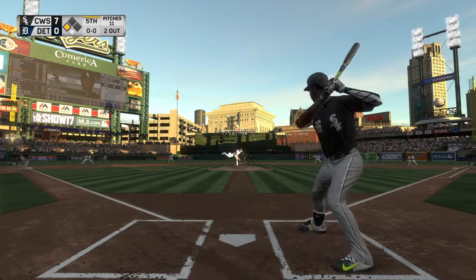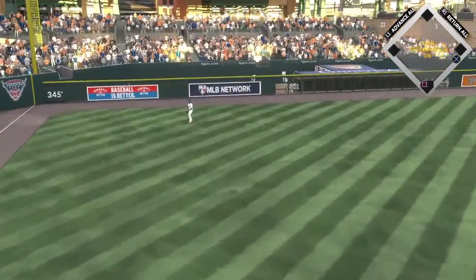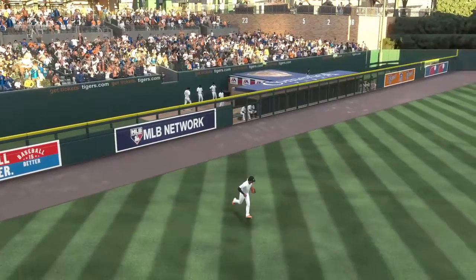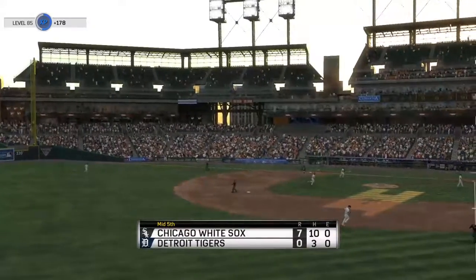Here's the first pitch to him. That's lifted the other way out to left. Ortiz has it in his tracks, and that retires the side. A man left for the White Sox, and they hold a 7-0.